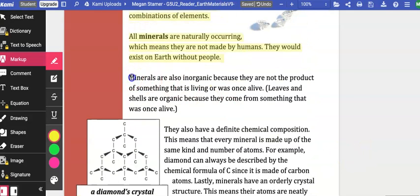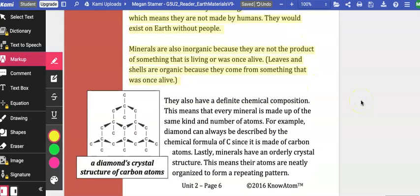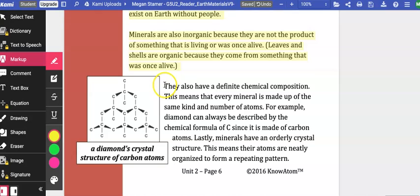Minerals are also inorganic because they are not the product of something that was living or was once alive. Leaves and shells are organic because they came from something else that was once alive. They also have a definite chemical composition, which means that every mineral is made of the same number and kind of atoms. For example, diamonds can always be described by the chemical formula of C, since it's made of carbon atoms. Lastly, minerals have an orderly crystal structure. This means their atoms are neatly organized to form a repeating pattern.